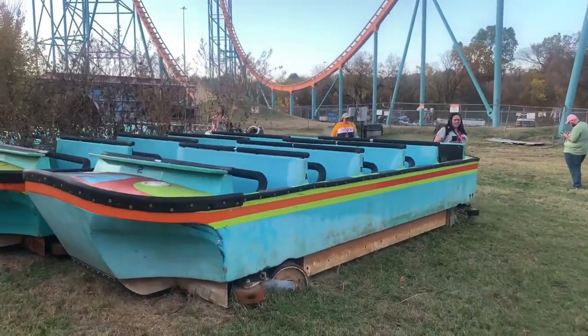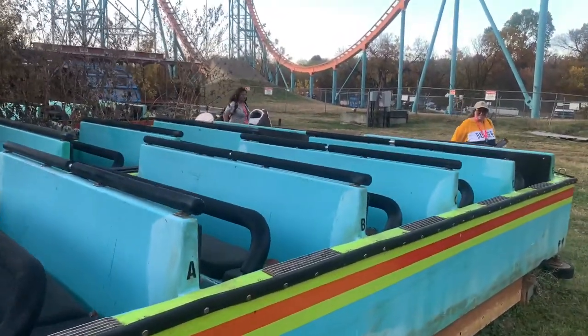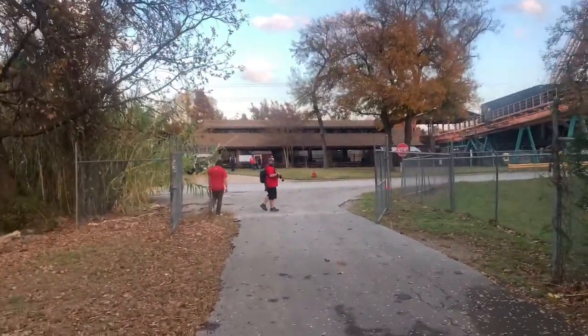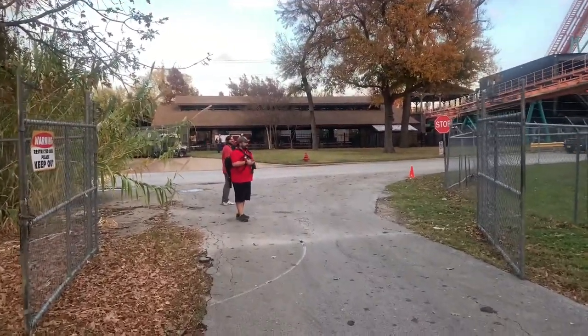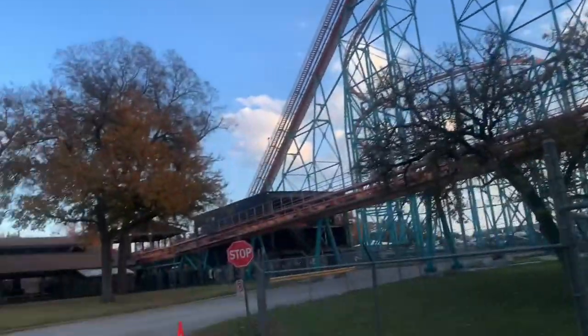And then we got the old Aquaman boats here. Very nice. Got theme park posse out here getting those $1 million shots. I'm telling you, man, that was a pretty awesome tour.